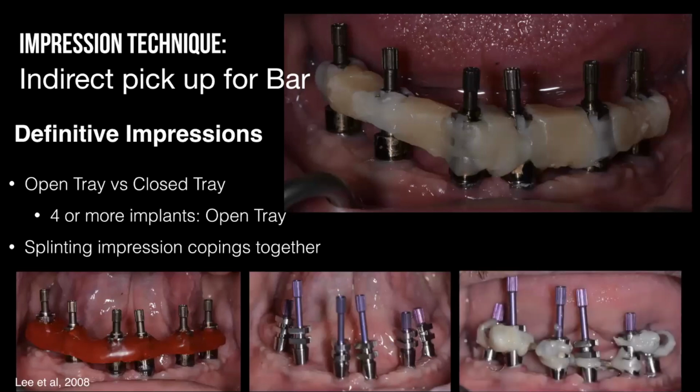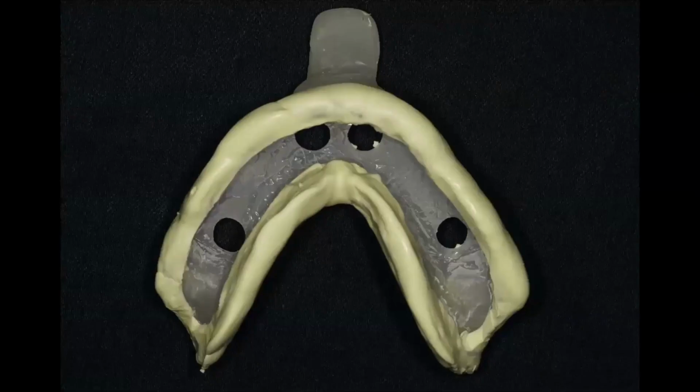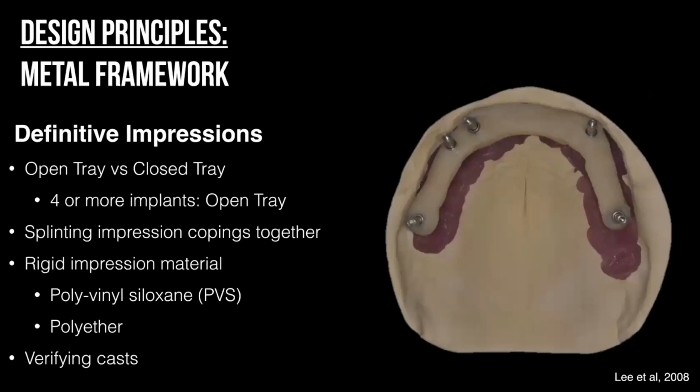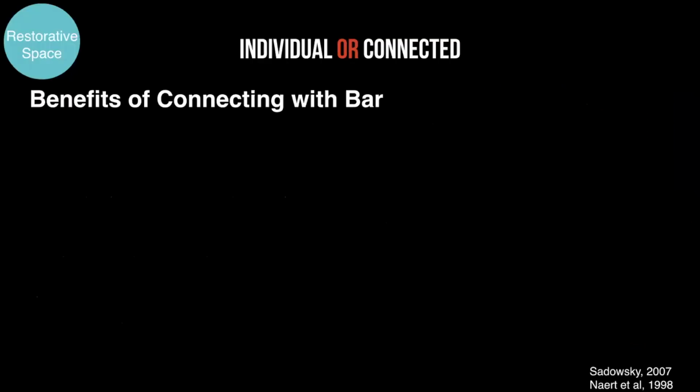You can also use your old burs, your acrylic burs, or your high-speed burs, and you connect them with composite, and then do your open tray impression. In this case, we did a bar, and then we poured the cast, and that's how it should be done. And then PVS for sure is the material of choice for these things.